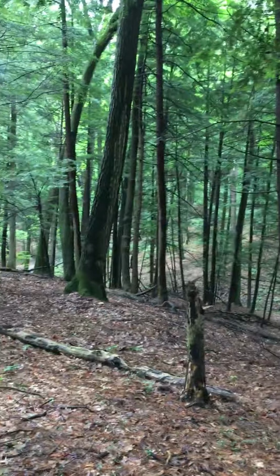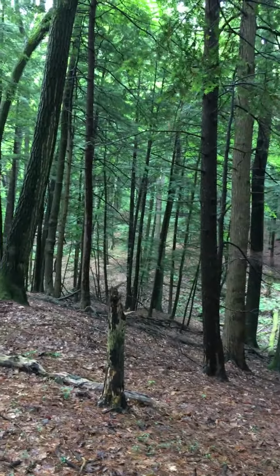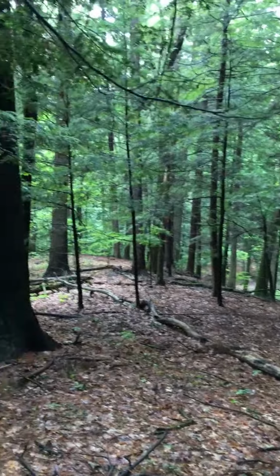And if you were in the Albany, New York area, you should check out the Nature Conservancy's Lisha Kill Natural Area, because that's where I am, and this is a wonderful place to come and check out some nature.